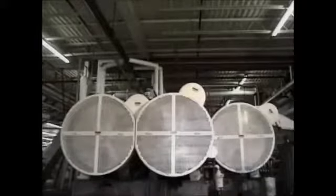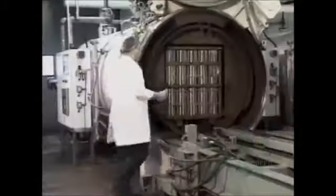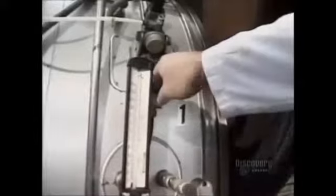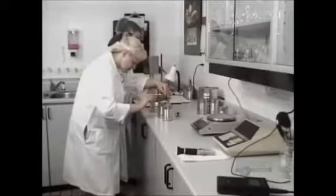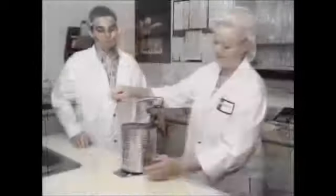In the meanwhile, cans continue wending their way through the plant. One step remains: sterilization. Sterilization takes place in this oven at 121 degrees centigrade and lasts between 4 to 6 minutes. This is a crucial step because it guarantees that the product is reliable and that it will remain so for 18 months. Now they taste samples of the product to determine that it conforms to quality standards.